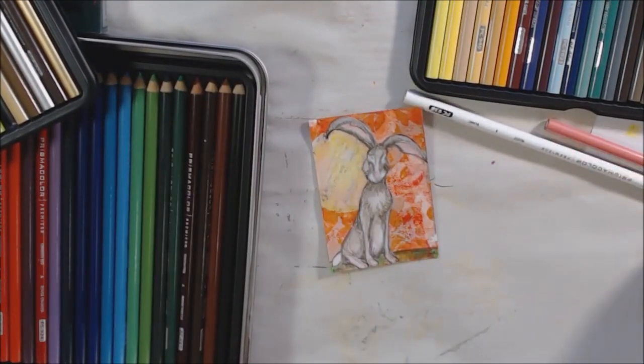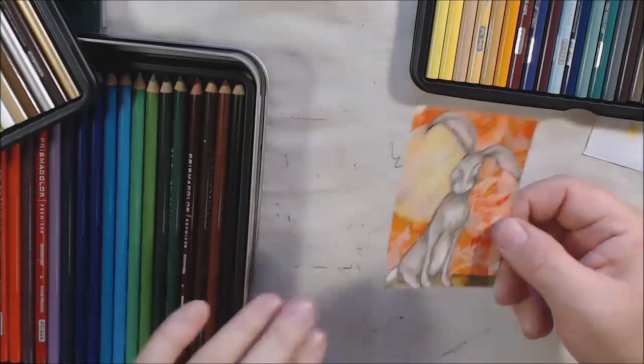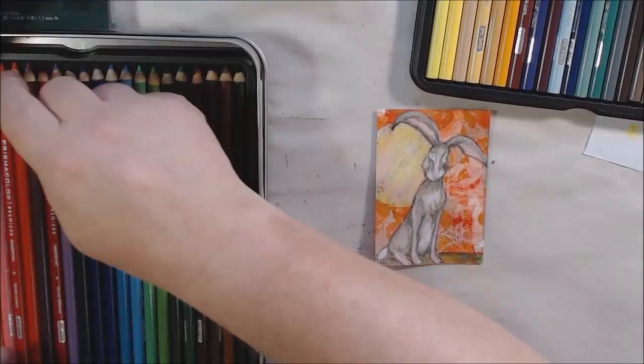So I also added some different colors of green to the ground. I don't like things to float. I like to have a ground for them to sit on. So definitely made sure that happened.